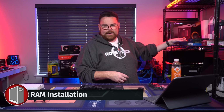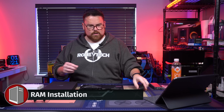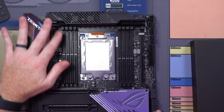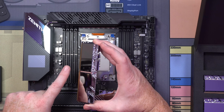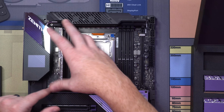Okay, next up, RAM, because why not? There it is, G.Skill Trident Z Royal, 8 DIMMs. So we're gonna pop all these up. There's a little slot on the PCB right there. You're gonna line it up with the little slot in the RAM. You're just gonna pop it in just like that.